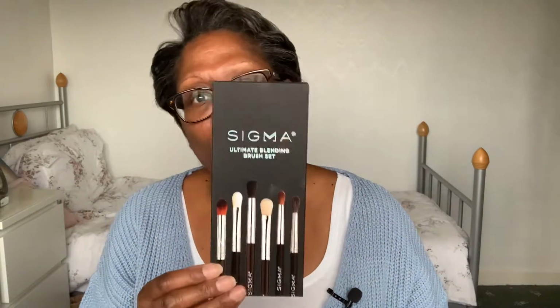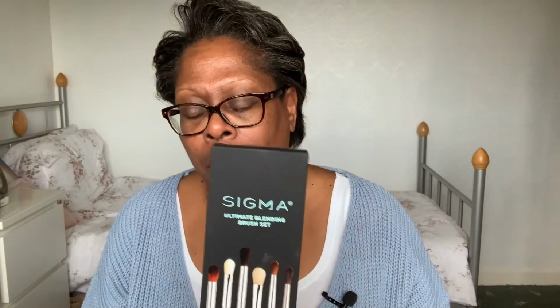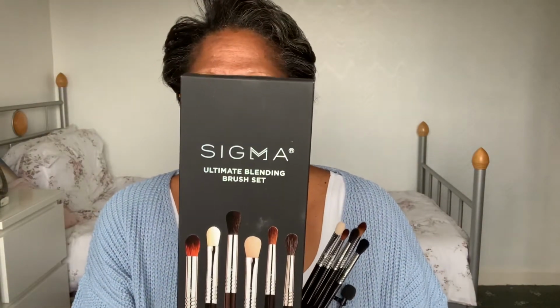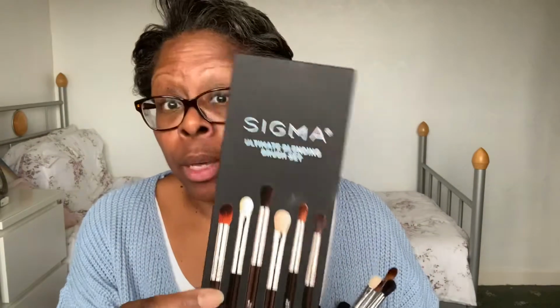And before I move on to my eyeshadows, the other thing I was going to share with you was a lovely investment I made towards the end of summer, in some more brushes. I've got a variety of brushes, from MAC to Juvia's Place to Morphe, but I've been hearing a lot about Sigma brushes, so I got this set, which is the Ultimate Blending brush set. Got this from Beauty Bay.